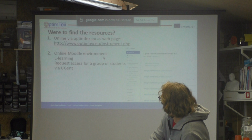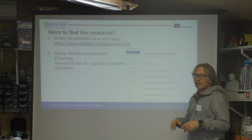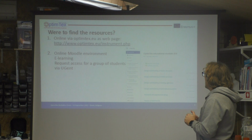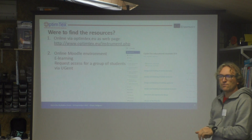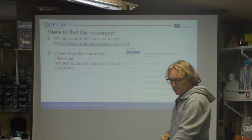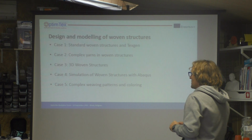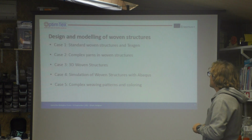On the other hand, there's also a Moodle environment that can be used by the teachers to actually give it. The layout there is nicer for use. Other teachers can obtain access to that environment by just sending an email to one of the partners, in this case UGent, if you would want to have access to the resources through Moodle. There are also videos, but normally the videos are all linked from both places.